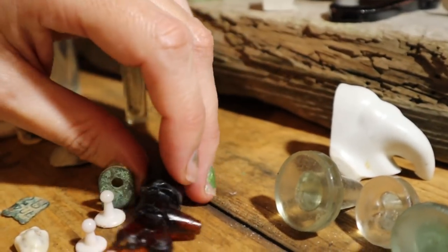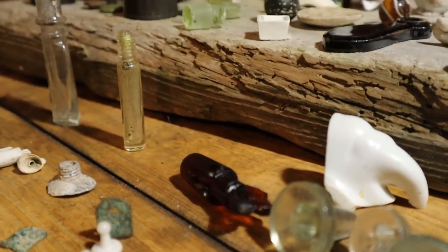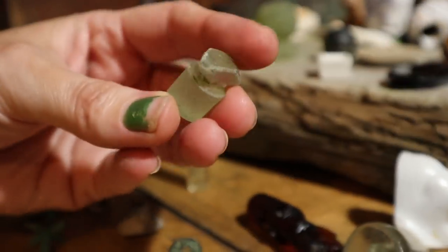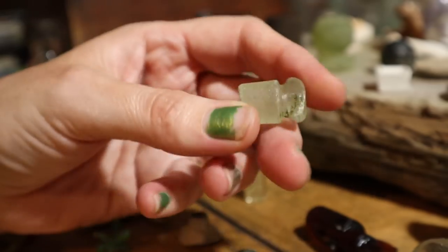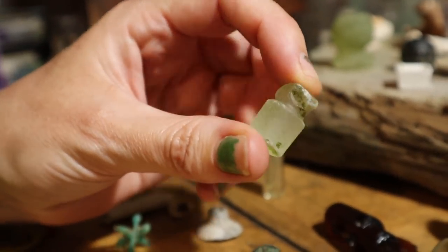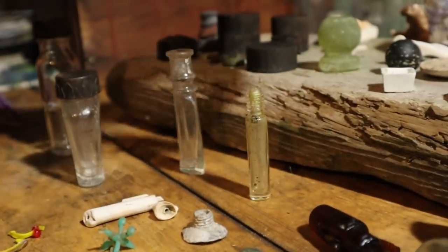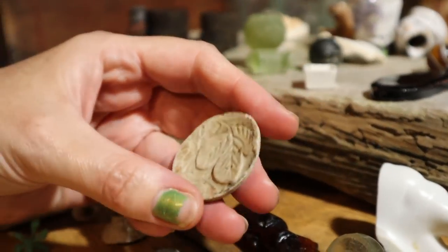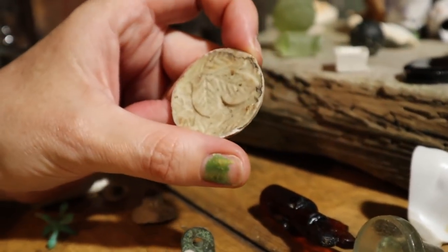Ooh, I found a little Art Deco one too. Little ground glass stopper. This is cute. For perfume. But my favourite find would be my child's doll's plate.